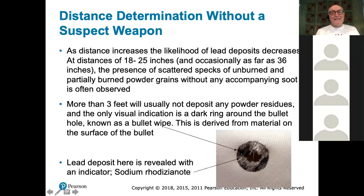The bullet itself, however, as it passes through textile or surface or flesh, will leave a marking. This is material which has literally been scraped off the surface of the bullet as it passes through, and it's called bullet wipe. It produces this distinctive dark coloration right around the bullet hole itself. And again, it may be very useful if it can be chemically analyzed.